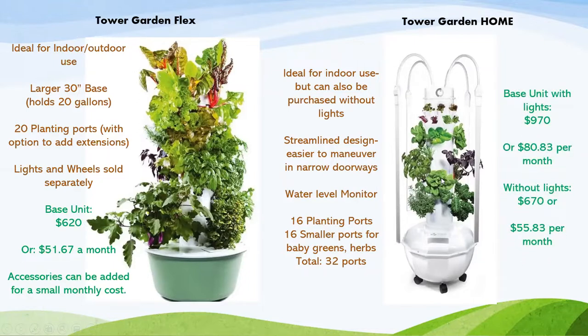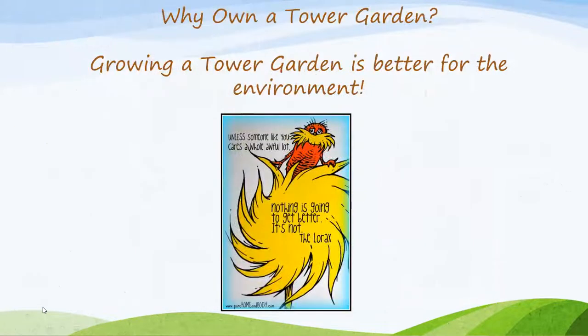And the base unit with lights is $970 or $83 a month, but if you purchase it without lights, it's around $55 a month. And I'm going to show you in a little bit how much money you save on your produce.